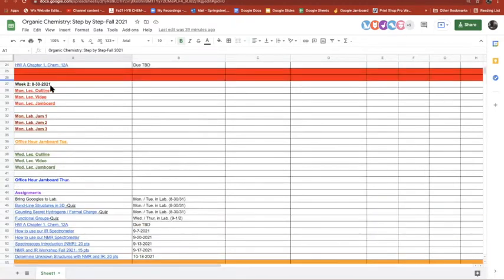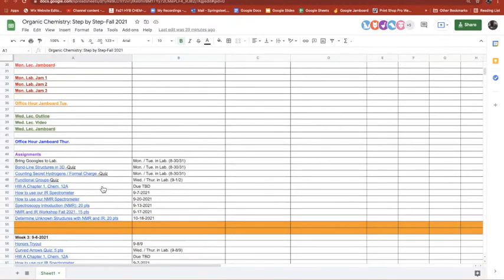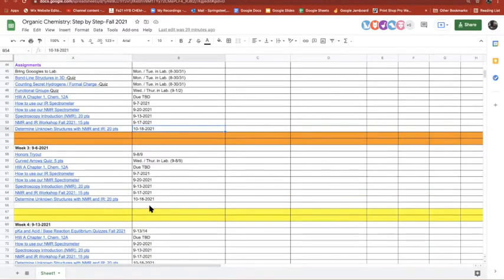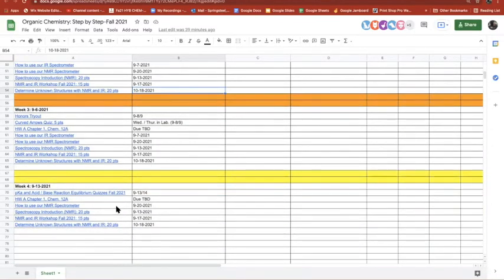So, for example, we're in week 2, and our assignments now. I have all 5 of the spectroscopy assignments listed with their due dates now, so you know that you could click into those. And then on week 3, I have them again. And then in week 4, I lose the IR one because it was already due. So I'm trying to get more organized for you.